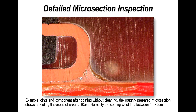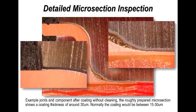So you set your process up for a particular product, you get your parameters right, and this microsection, I apologize, it's a bit scratched, it's not one of my better ones, but it shows clearly the conformal coating, Parylene coating over this termination, and you can actually see the flux residues as well, where it was no clean. So that's the brown gunk that you can see underneath the coating, as I indicate here.